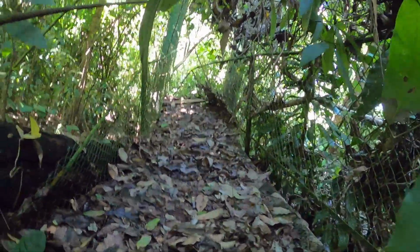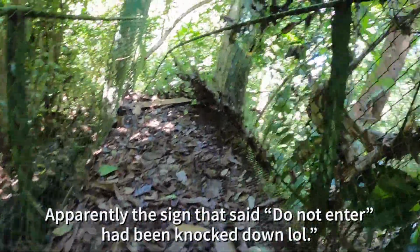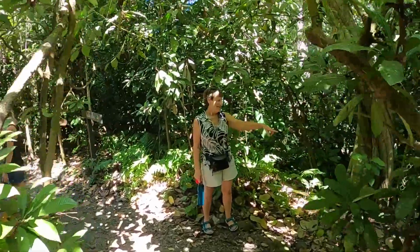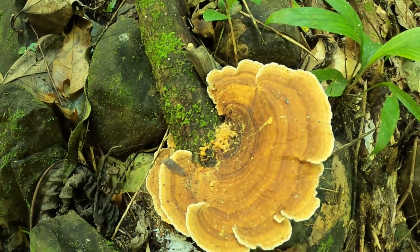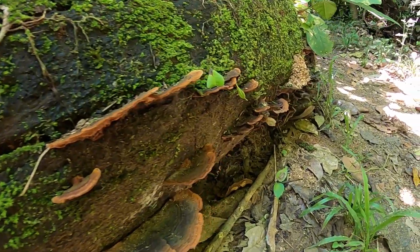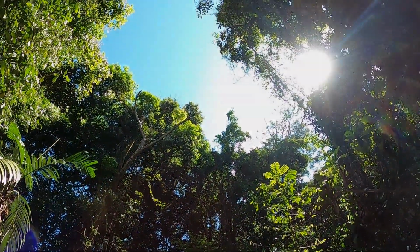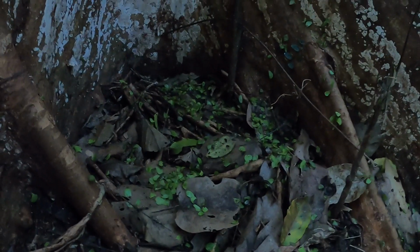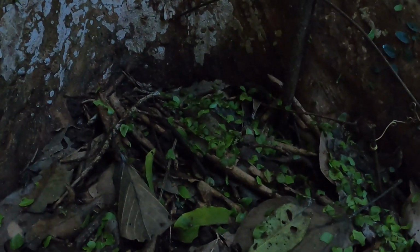Stopping the old time lapse to check this out. Whoa. This is real iffy. Yeah, it's a little beat up. Can't tell if this is a nest where they're dropping off all their leaf cuttings or what. Oh my gosh. They look like they've dropped a bunch here, like maybe this is gonna be their nest.